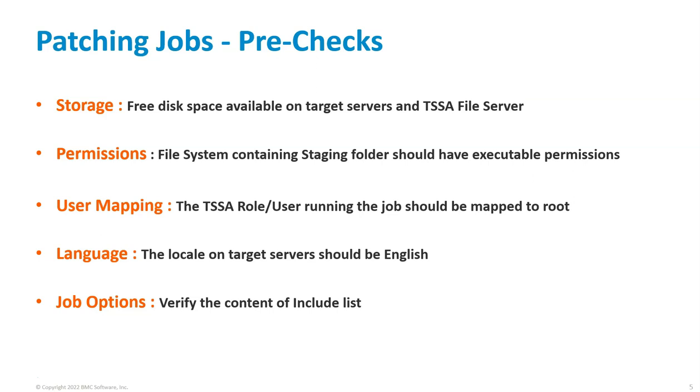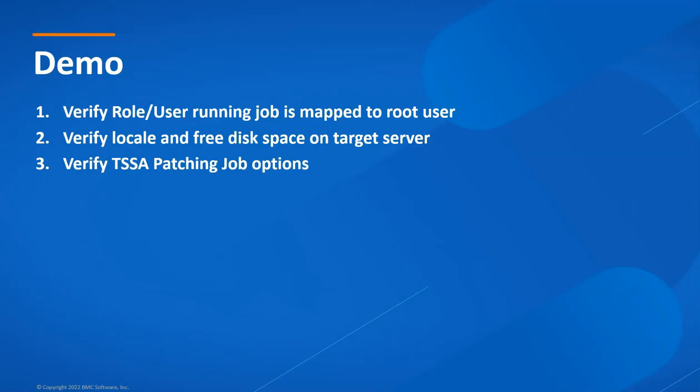Also, there are a few job options I will talk about in the demo which can be checked to ensure that the patching jobs run smoothly. We will now see a small demo where I will talk about the checks that need to be performed before running a patching job. You can then use those checks to create a component template to run a compliance job against multiple servers and ensure that they are patch ready.